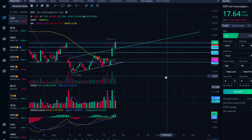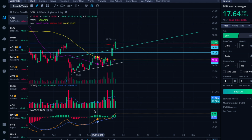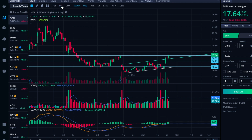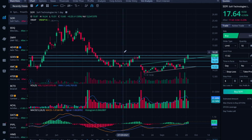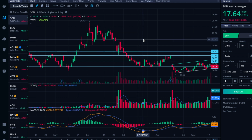But on the daily here, we see it peeking out above this resistance zone that we had put in of 17.54. And so I'm going to come in and plot the next level up. I'm going to get rid of these MAs for now because it's just making everything really, really confusing. So let's put in a horizontal line here. Let's look for the next area where there has been a bunch of resistance and support at the same level. I'm going to say we're probably here, 18.47.